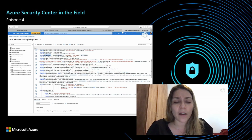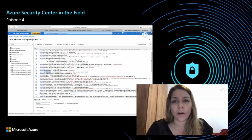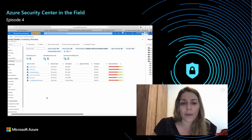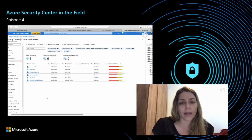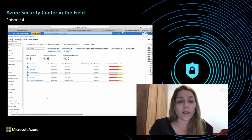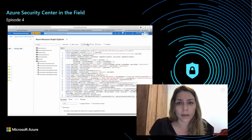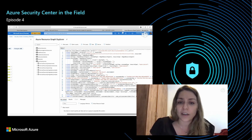So we have a lot of fields and properties that we don't always show in the grid. And this is where it gets really powerful because the customer can customize the query, and they can also store it. You can store the query here, save. Currently it's in Resource Graph itself, but you can save it for later use and just run it.